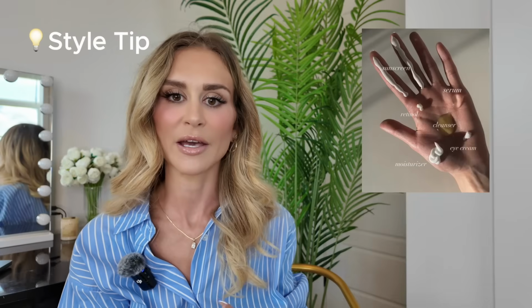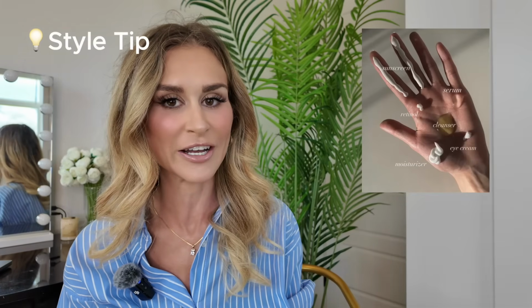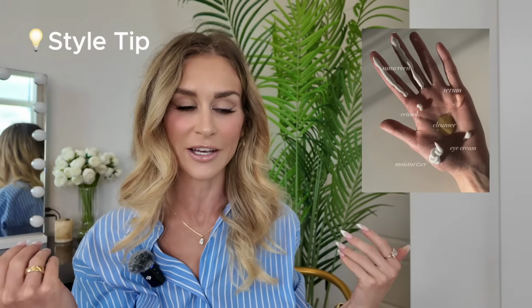Ironically, instead of doing these 14-step crazy skincare routines, usually less is way more, because your skin cannot handle 10 different acids you're putting on it at a time, nor can it absorb everything you keep layering on it like it's a cake.